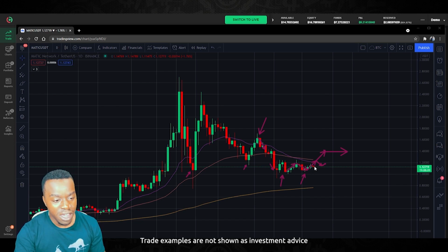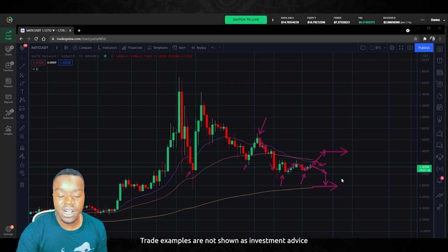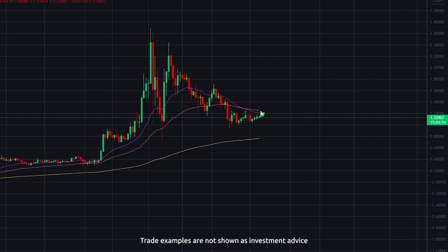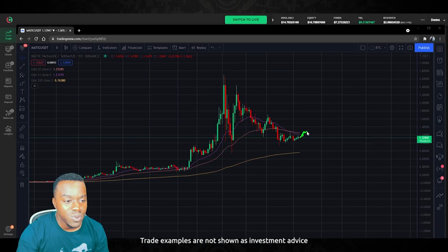But if things don't go my way, I also got to look out for some potential risk here with support holding at $1. And if that does not happen, then we have to start looking down here at about that 200-day moving average that is right here at about 90 cents or so. So I'm also going to talk about what we can look for to the downside as well. For things to remain bullish for MATIC right now, we need the support down here at about $1 to hold. And we need price to continue to make higher lows and another breakout above that 21 and 50-day moving average. That's where you will see some buyers come in up here above $1.20.